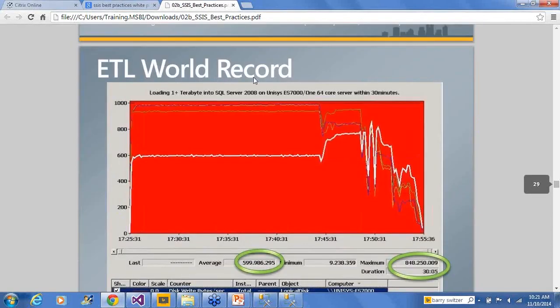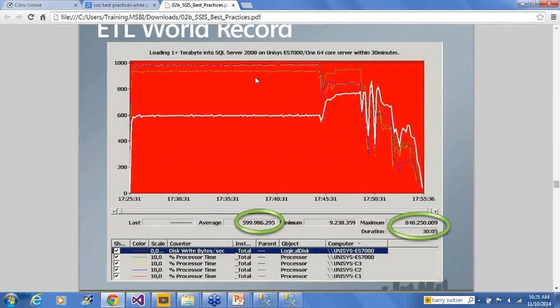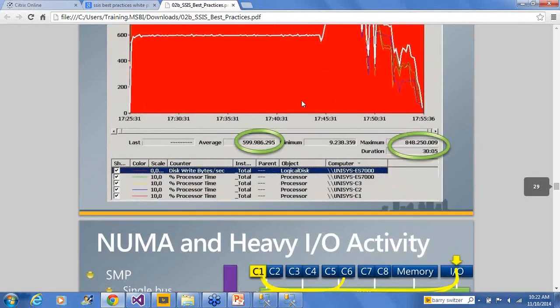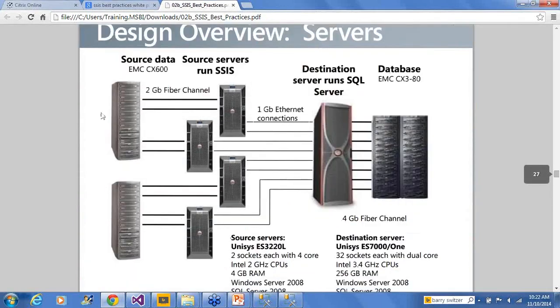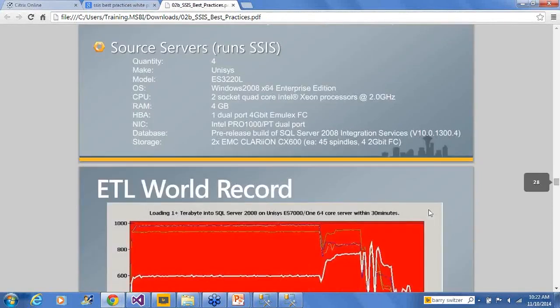They say that there is an ETL world record. There is 1 terabyte of data, which they ran on an HP Unisys system, 64-bit, within 30 minutes. Microsoft says they loaded 1 terabyte of data to the target system within 30 minutes, which they call a world record. Just try to go through this, but this may not be true in all environments, especially since they set up an environment of this kind. So this is the environment they're talking about, and in this particular environment they tested this and call it the ETL world record.